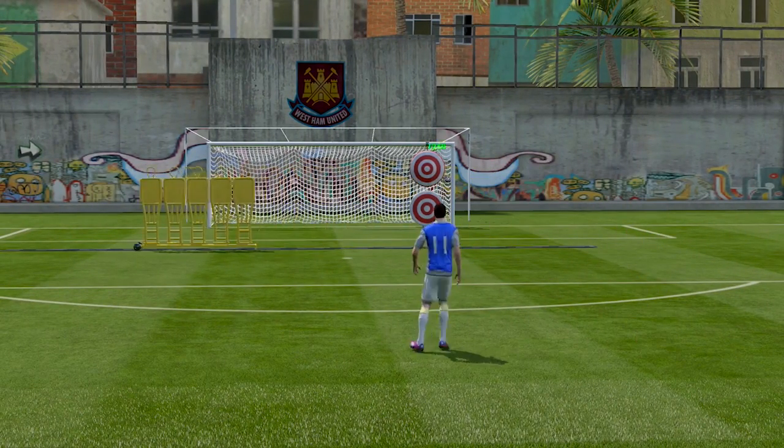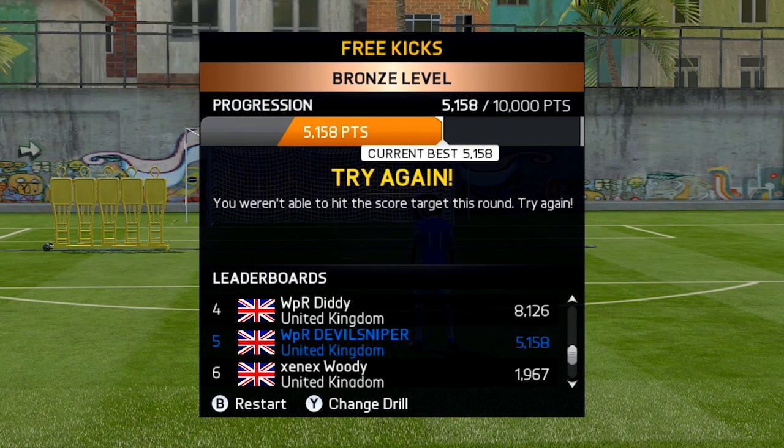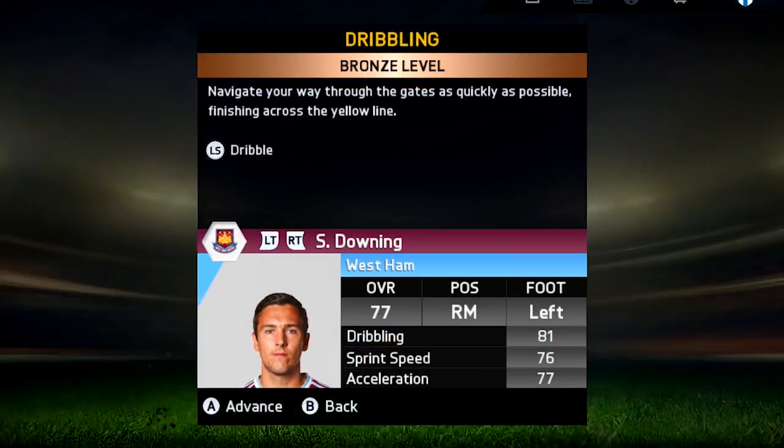As you will know, off topic, this has been performed by my eldest, so I don't think she'd done too bad. She also went on and she'd done some dribbling, which we're now going to show you here.